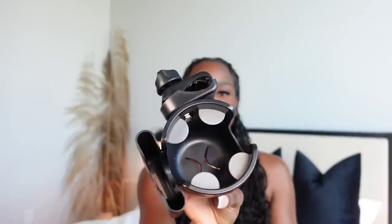So I like this because even though I put it in the travel section, you could honestly use it day to day, especially if you're a mom that has a stroller, a cart, whatever in front of you. Like, this is a no-brainer in my opinion. I'm always needing a drinky drink on me, and I need to have my phone easily accessible. So I just feel like it's a 2-for-1 special. It makes sense. It's easy.